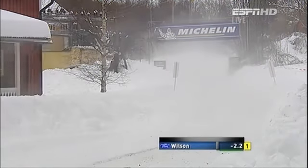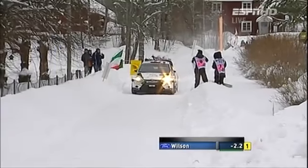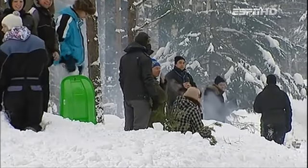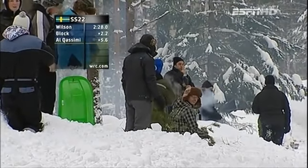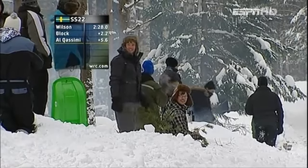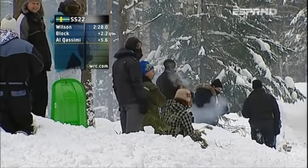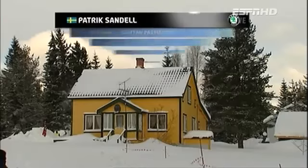2 minutes, 28 dead. Yeah, Matt Wilson takes over. 2.2 seconds up. Cracking drive from Matt there. That's a good run. Still, I mean, the winning time this morning, 2:21.6 seconds off that. But the conditions are slightly worse with the ruts and everything, so it's going to be harder. If it ended like it is now, this is the top 3. Wilson, Block 2.2 seconds behind, and Khaled Al-Qasimi 5.6 seconds slower than Matt Wilson.